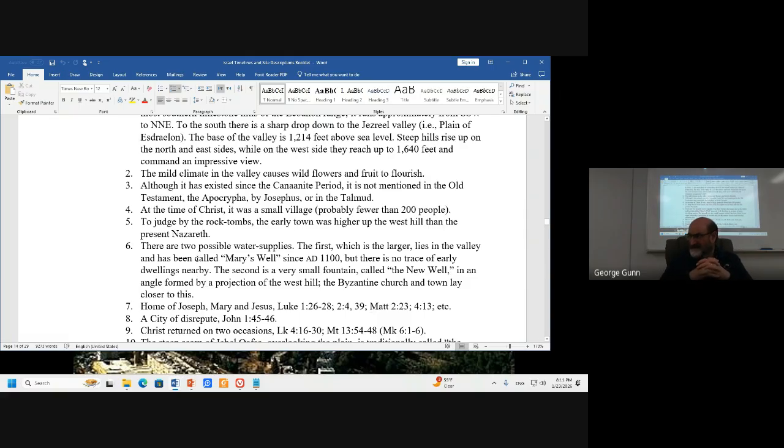Probably not. There are two possible water supplies. The first, which is the larger, lies in the valley and has been called Mary's Well ever since 1100. We can see Mary's Well; we'll probably stop and look at it. But there's no trace of early dwellings nearby. The second is a very small fountain called the New Well, in an angle formed by a projection of the West Hill. The Byzantine church and town lay closer to this. So further out towards the edge of modern-day Nazareth.